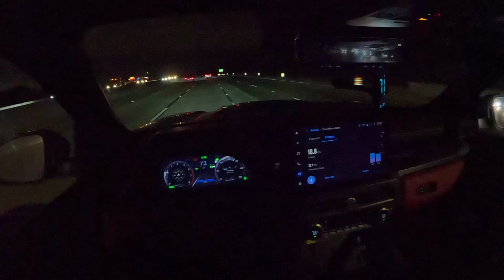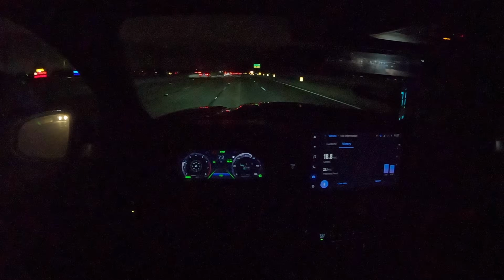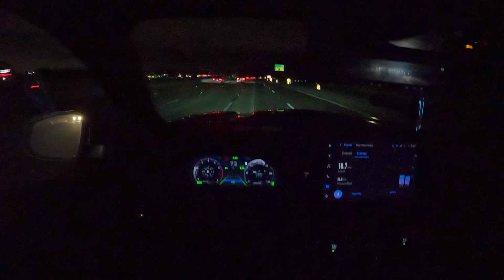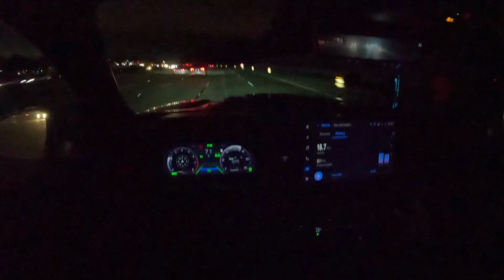And again, I know that hybrids do better on the EPA test with more variation and slower speeds. But the thing is, the EPA highway test should represent the numbers that somebody could expect if they're going to drive their car on the highway.